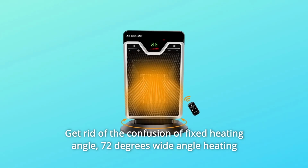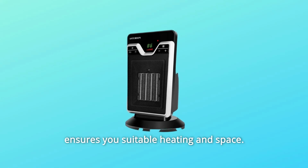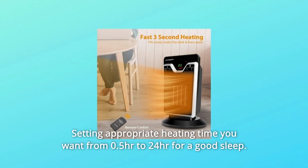Get rid of the confusion of fixed heating angle. 72 degrees wide angle heating ensures suitable heating in space, setting the appropriate heating time you want from 0.5 hours to 24 hours for a good sleep.